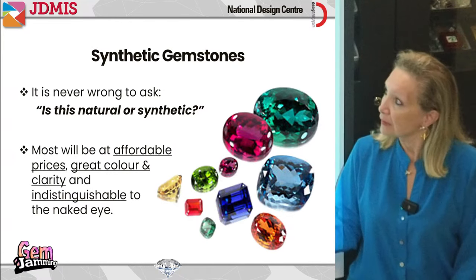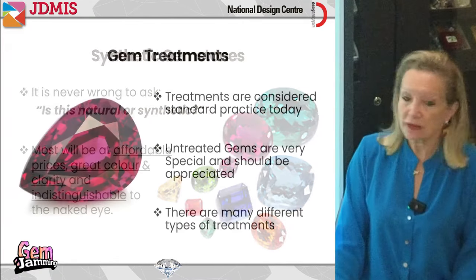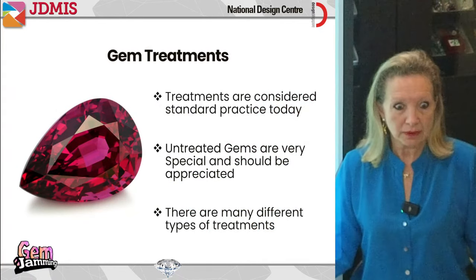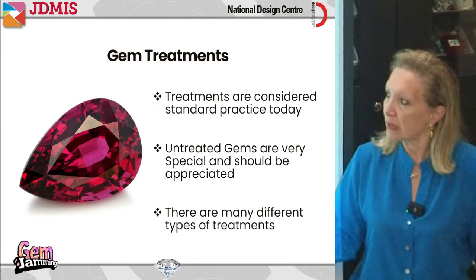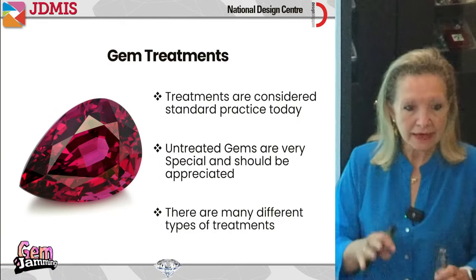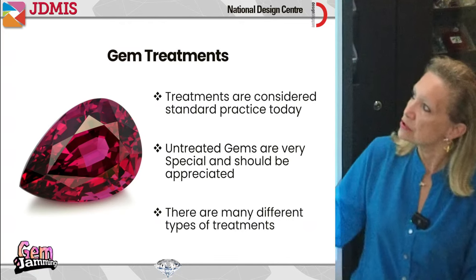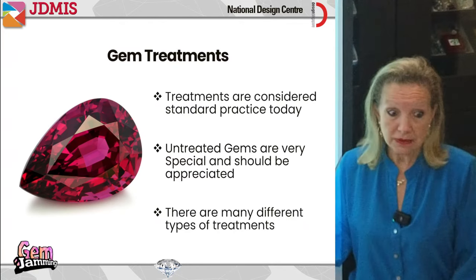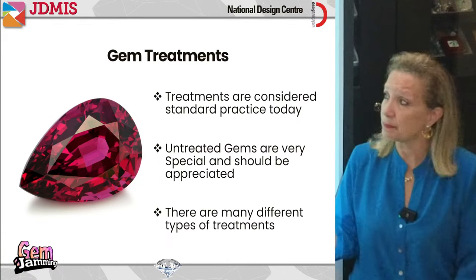Okay. So now let's just talk about treatments for a moment, because there are tons of treatments, and every day somebody comes up with a new treatment. I don't have time to go through every treatment that is out there, but I will cover the main ones that most people might have. If you've already got jewelry, you might have some jewelry with these treatments. We said that they're standard practice. That's because these things have been done for years and years and years. This is long before I even started, these treatments have been going on.